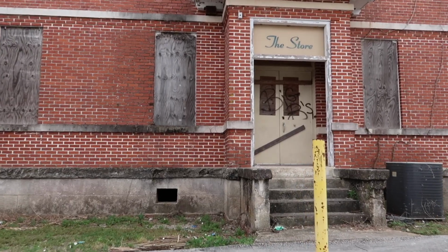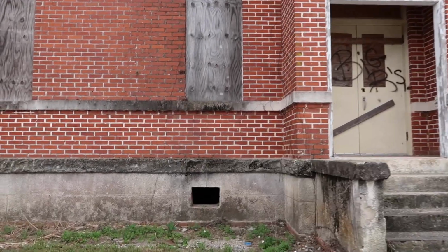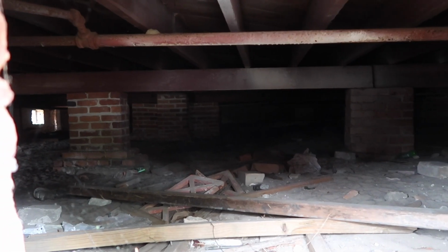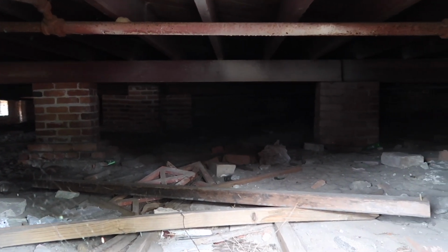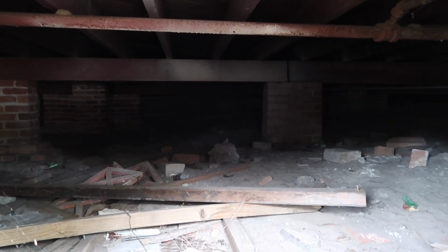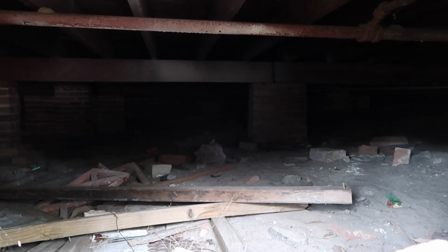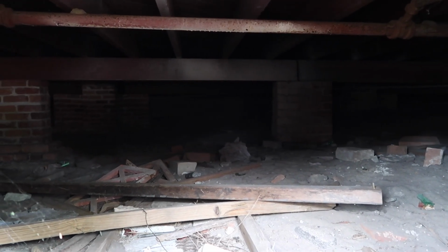Wait, just kidding. We can see into the basement. Let's see what this looks like. Oh my gosh, there's so much debris down there. I am not climbing in this. It's kind of creepy. I felt a cold breeze and I was like, what the heck was that? If someone runs out of here right now, I think I would jump.